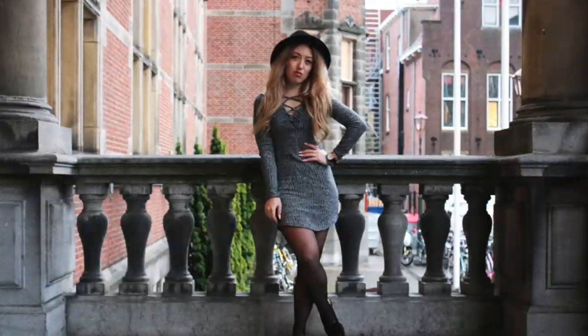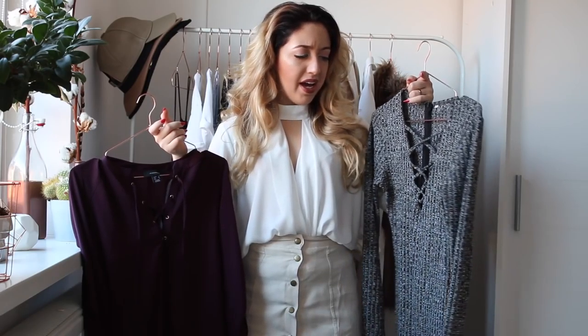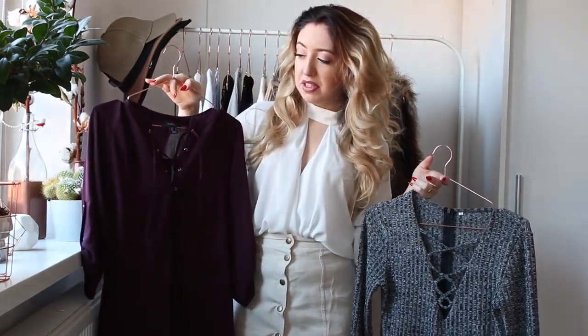I have this dress from Shein. It's kind of a ribbed material as well, and it's actually pretty warm. And I also have this tunic from Primark, and it's in this very pretty purple burgundy color, also with lace up, but this lace up is not really revealing.